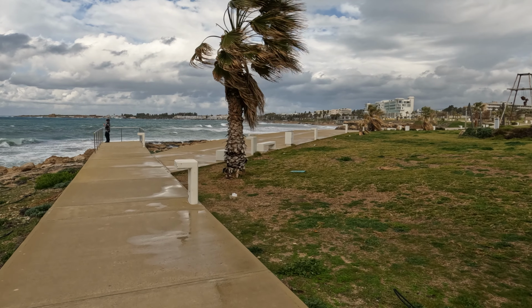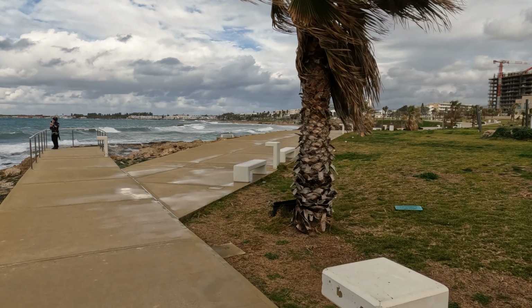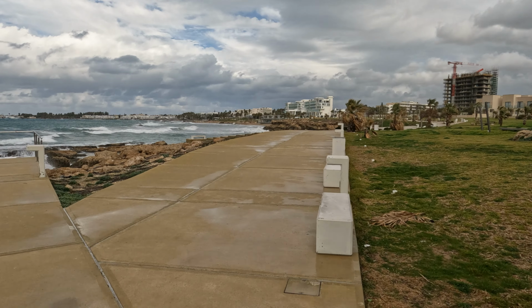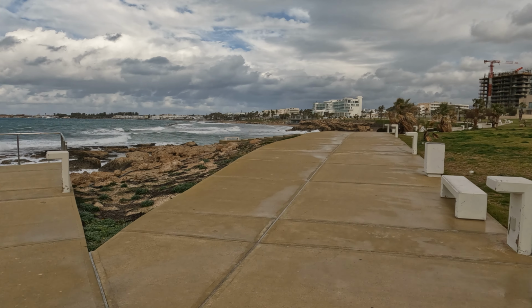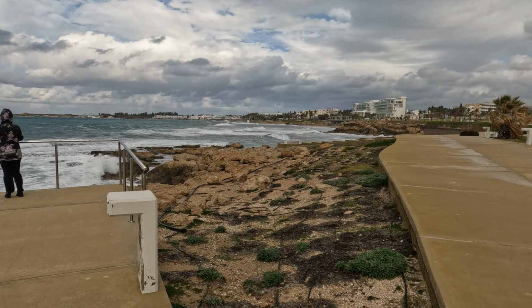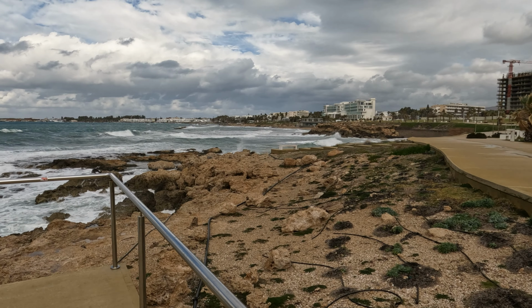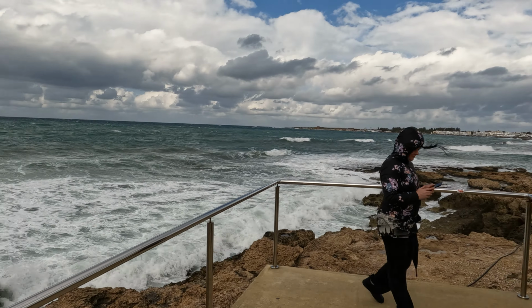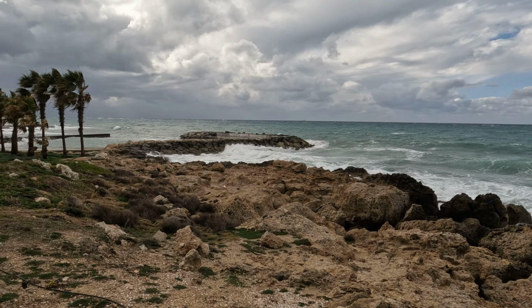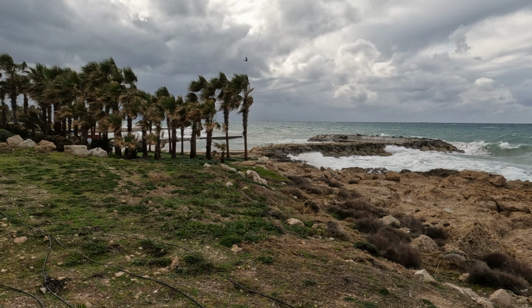I love the sight of the wind blowing in the palms. Down there is the new beach cafe. That's where I'll be parking the car for the next bit of the film. Quickly. And I'm just going to go over here and do a slow-mo film of the crashing waves.